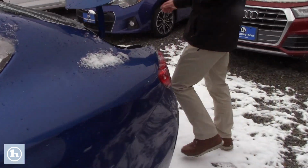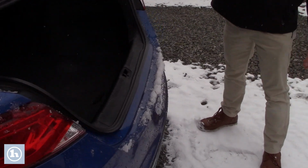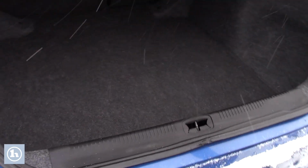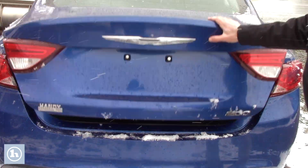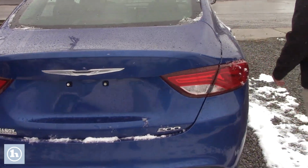Take a look at your trunk first. You got a nice large trunk space in here. I mean, it's almost bigger than your entire cab space. The only thing this thing doesn't have is a backup camera for you.